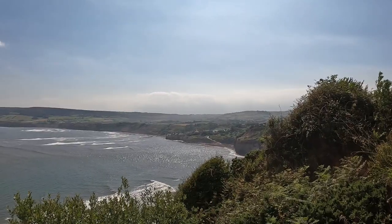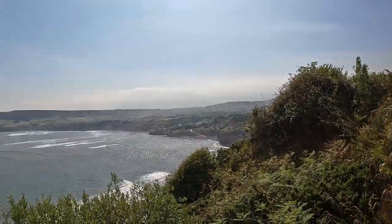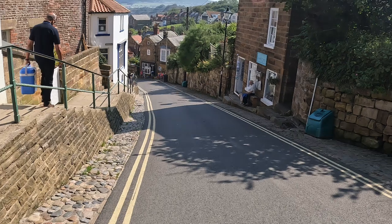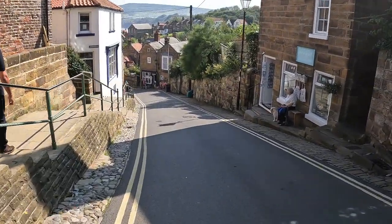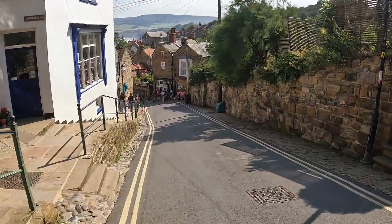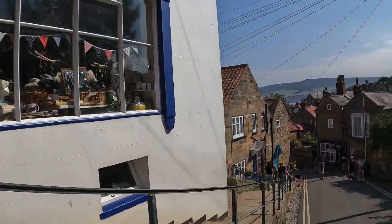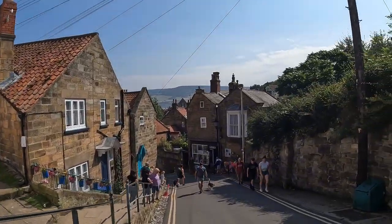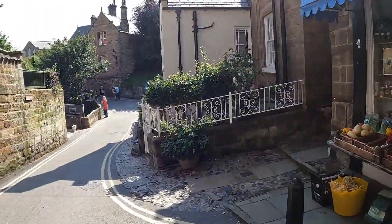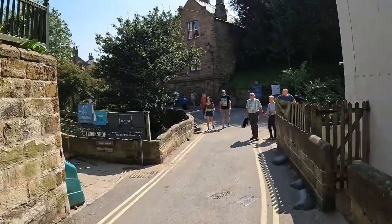So finally the destination comes into view. Let's go. Just heading down the steep road, down to the bay, and hopefully get some hydration. Very quaint. Lovely.